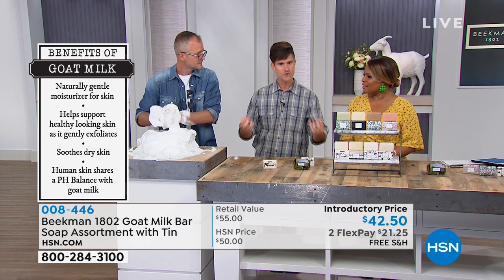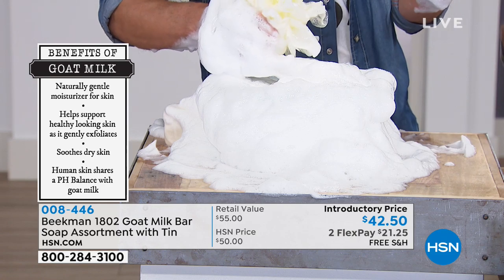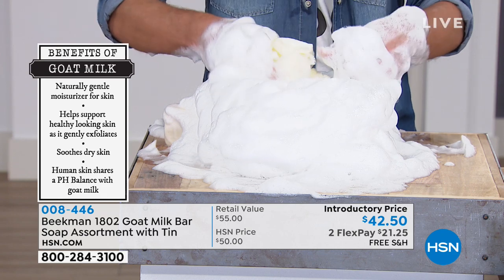And as you wash that petroleum off, it sticks to your shower curtain, it sticks to the side of your tub. Which is gross enough. But that same scum is what you're putting on your skin. It's suffocating your skin, and that's why all of those products dry out and irritate your skin.